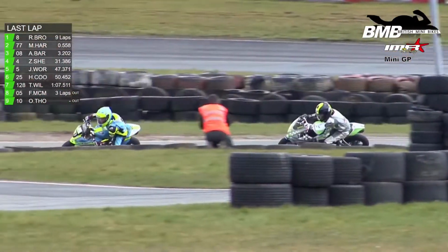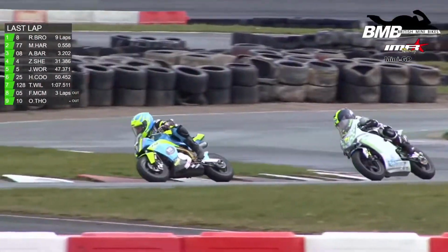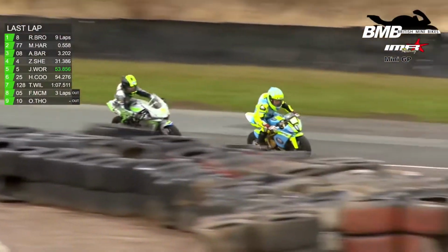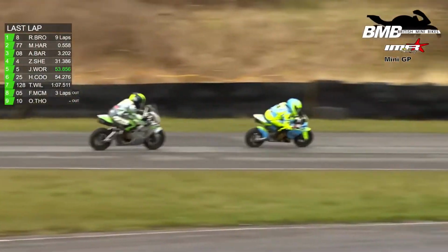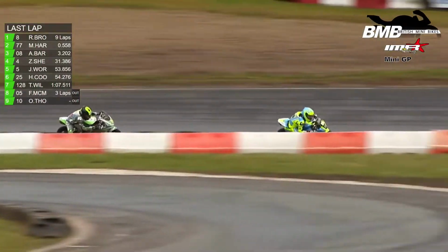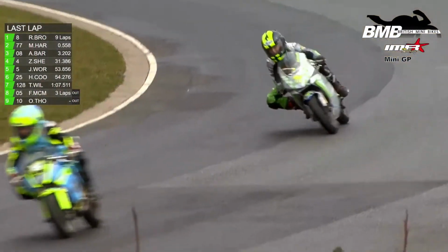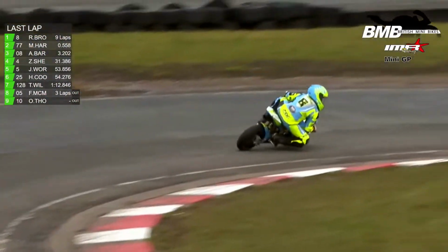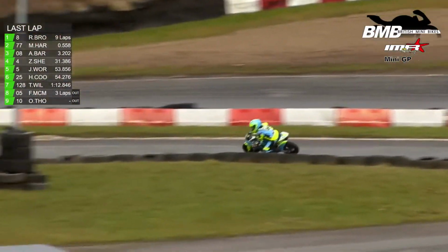Max Hardy doesn't make the move at hairpin 1. Will he make it at hairpin 2? He's not close enough this time round. He's going to have to keep with him through the carousel, through the chicane. Mere bike lengths behind him. This is fantastic here in Mini GP at Teesside. Can Hardy get underneath Rossi Brown? That's probably going to be his best shot, but Rossi Brown's really strong around that top part of the circuit. And if Rossi Brown can get round this final corner, he's going to take the victory.